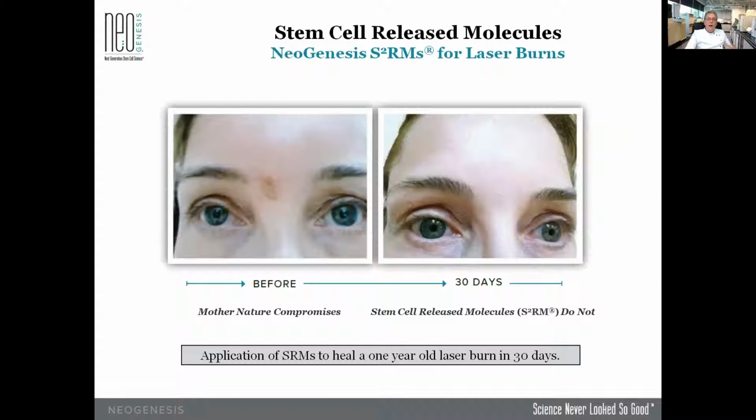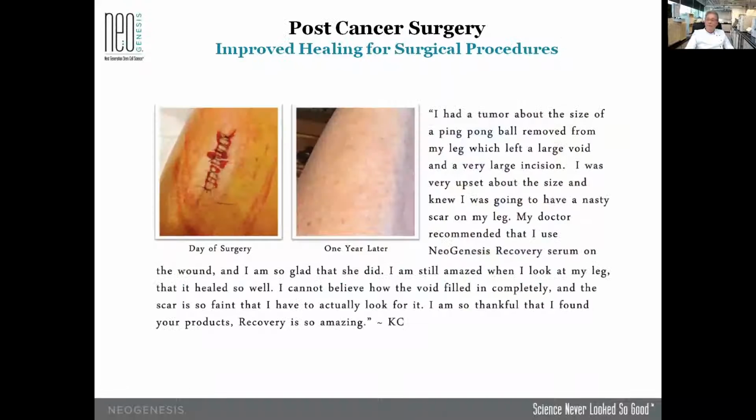Laser burns, we talked about how we put in the normal matrix proteins, not just one or a couple of matrix proteins, how we rebuild normal skin architecture. It's an example of this. Brenda, who I met, had a Fraxel laser resurfacing done to her skin. Too much energy, too many joules. Scar was formed on her forehead, as you can see on the left. That scar remained there for a year, even with the best dermatological treatment. And when she started using the Neogenesis S²M technology, after 30 days, that scar was nearly gone. Known Brenda now for several years, that scar is still gone.